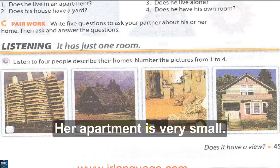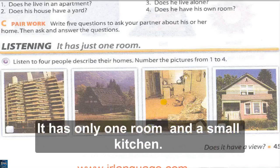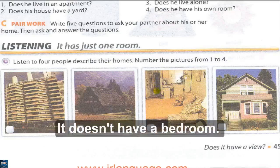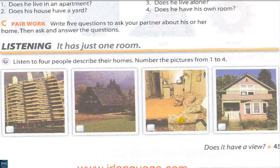Her apartment is very small. It has only one room, a small kitchen. It doesn't have a bedroom. She sleeps on the sofa. So this is number three.